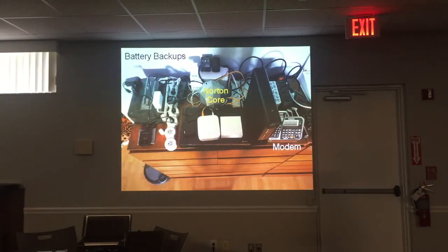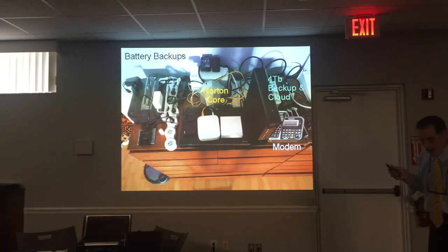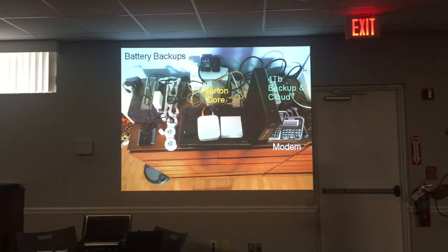I haven't seen anyone else working on that besides Norton yet, but it's coming, and I think that's going to be a really good idea. We also have here two backups. I've got one regular backup that is a 4 terabyte drive that's just a backup from my computer system in the house. I also have a second iCloud, so I have my own cloud in addition to the other backup. So I've got data. Boy, have I got data.